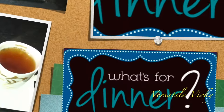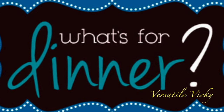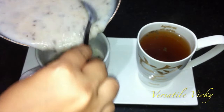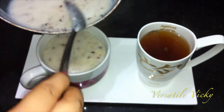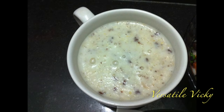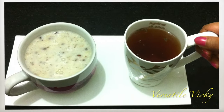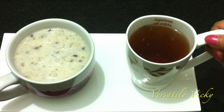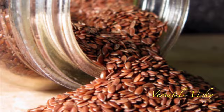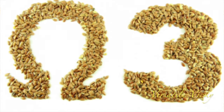For dinner, have a bowl of oats with a cup of warm green tea. Do ensure to add flax seeds in oatmeal and you can optionally add fruits you like. Oats are one of the top healthiest foods. It contains more soluble fiber than any other grain, resulting in slower digestion, a feeling of fullness and suppression of appetite. Flax seeds have omega-3, which makes your brain feel content and helps stop cravings.